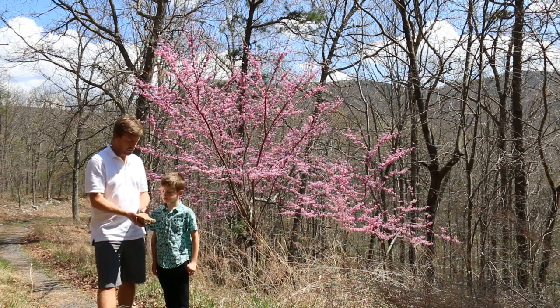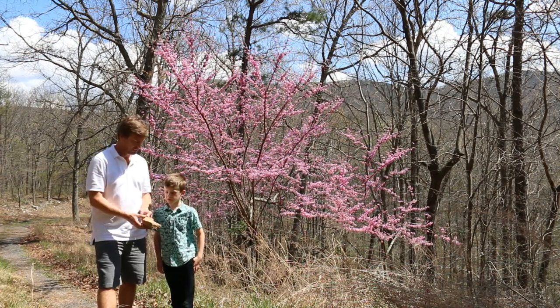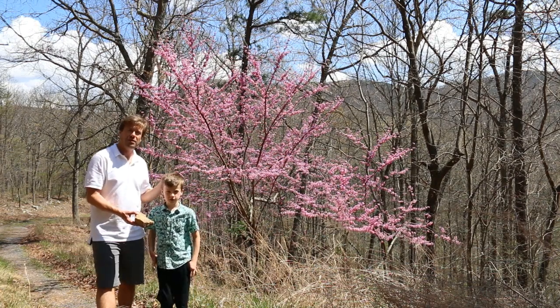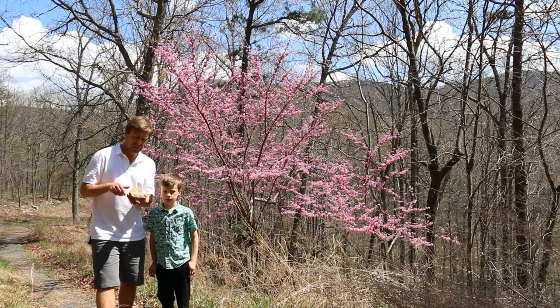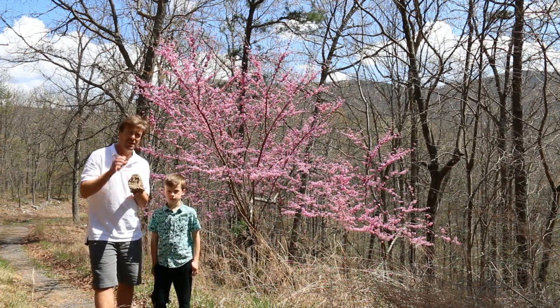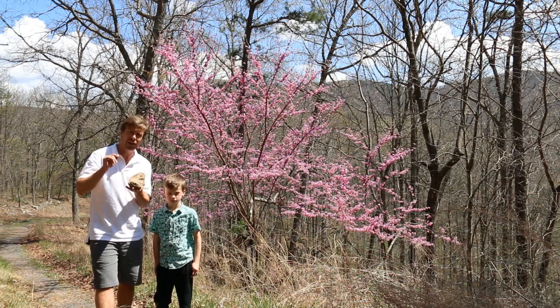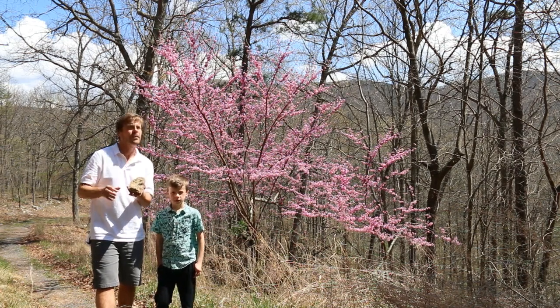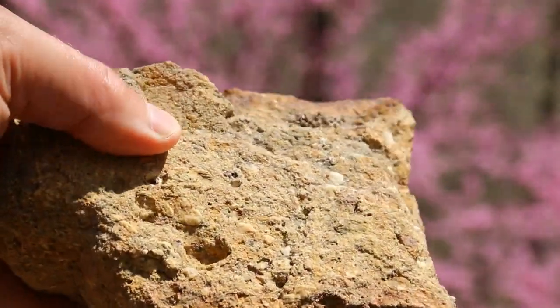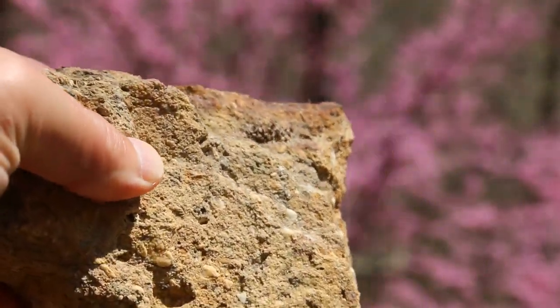So Baxter, what do we have here? So we have some sandstone here. Right. This is sandstone of the Massanutten Formation, but this particular sample of the sandstone is coarser than it usually is, which means it has bigger particles. So it's approaching a gritstone or a conglomerate. You can see those larger, grittier particles.